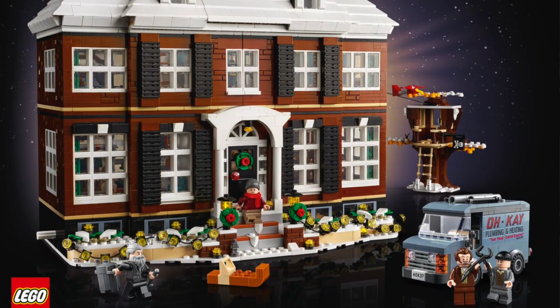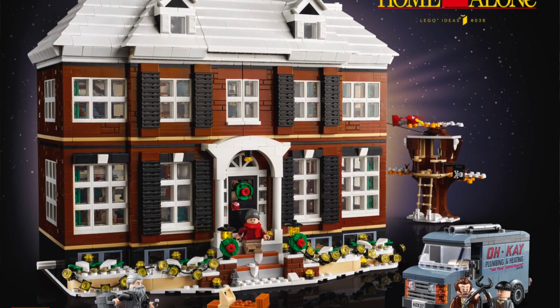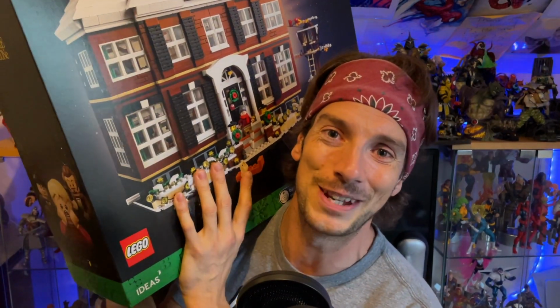I'm going to open this on my Christmas break. I'm going to take two weeks off. I'm going to get ahead on my studying so that I can just relax and enjoy Christmas. And when I do, this is going to be my project. And I'm going to live stream it as well so you guys can join me while I'm building the Home Alone Lego house.